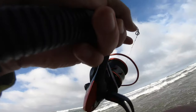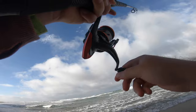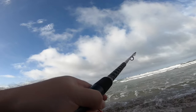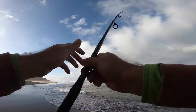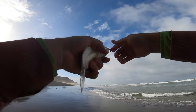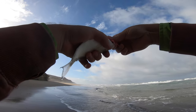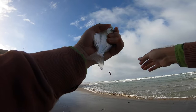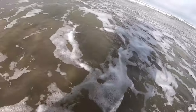There it is. Come on. Got him. Just a little one. Just a little baby, man. It's a fish. That's a silver, I think. Silver. It's probably what's going to mostly be out here. Let her go. Careful with the mouth. All right. Let her go.